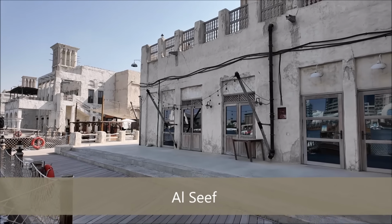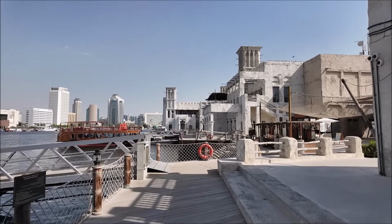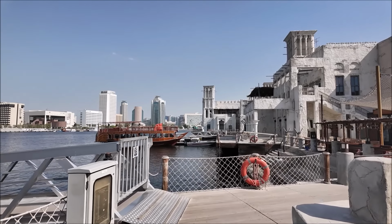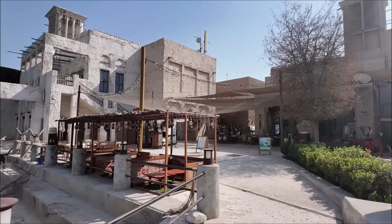Al Seef is a vibrant waterfront destination located along the shores of Dubai Creek, blending the rich heritage of the city with modern design and entertainment. Officially opened in 2017, Al Seef offers a unique experience that celebrates Dubai's history while providing contemporary amenities.